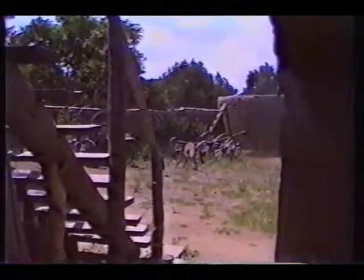I'm looking through one of the cracks here in the gate. Can't see too much with the camera. That looks like a lamb skull to me. I mean a sheep. Mountain goat. Something. I don't know.